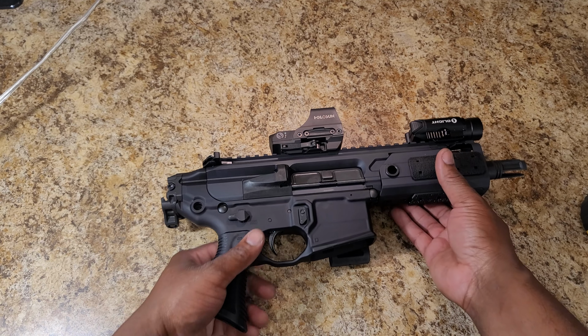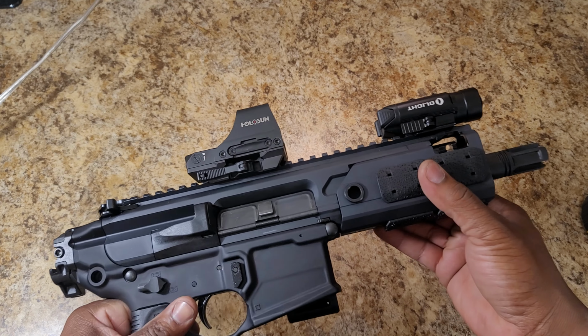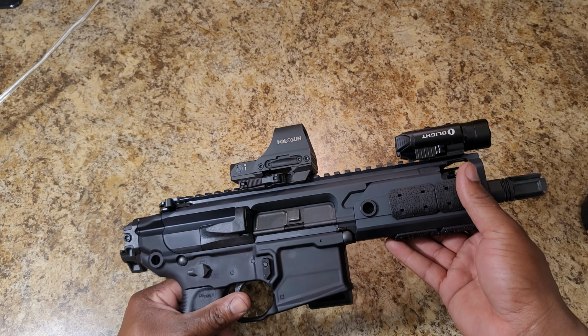Speaking of Amazon, I also got these M-LOK rail covers off of Amazon. It came with a pack of, I don't know, 20 or maybe less, but it was like $17.